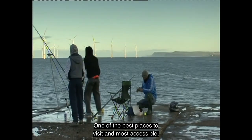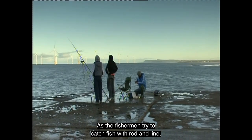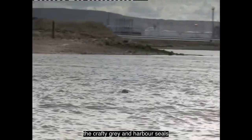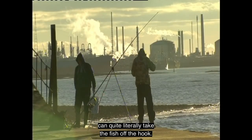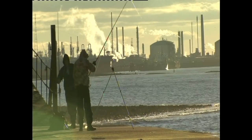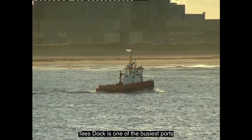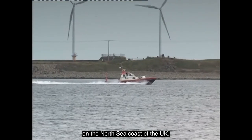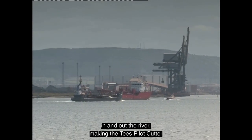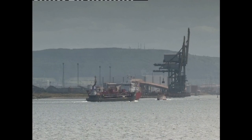One of the best places to visit, and most accessible, is South Gare. As the fishermen try to catch fish with rod and line, the crafty grey and harbour seals can quite literally take the fish off the hook. Tees Dock is one of the busiest ports on the North Sea coast of the UK, and it sees much traffic plying its way in and out of the river, making the Tees Pilot Cutter one of the busiest boats around.